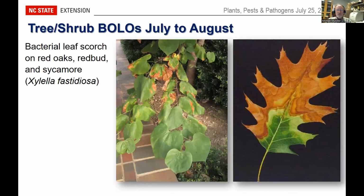Looking up into the trees, just a few things to be on the lookout for. I've already seen the scorch symptoms on the redbuds here on campus. Bacterial leaf scorch is most common on our red oaks, such as pin oak, and on our sycamores, but we do see it some on redbud. It's a bacterium that lives within the xylem of the tree. The redbud tree on the left, I think I have a picture going back 10 or 12 years of this tree with symptoms, so it's a chronic infection. The original inoculation would have been from insects, from leafhoppers, but then it just stays there.